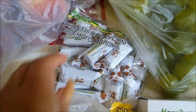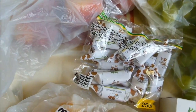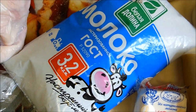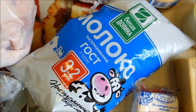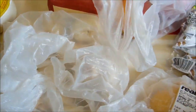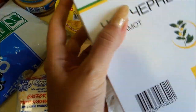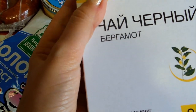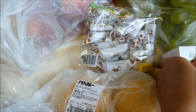Next, I bought some sweets, which are 25 rubles for 250 grams, which is slightly less than $1, so maybe about 90 cents. Milk, here's the milk, this is our local milk, and 1 liter is about 28 rubles, which is again slightly less than $1, about 90 cents. Then I bought tea, and this is 200 grams of tea, about 33 rubles, so about $1, maybe a few cents more.